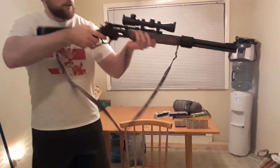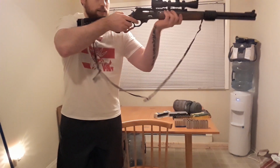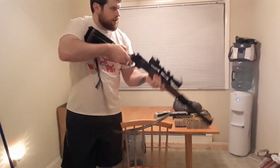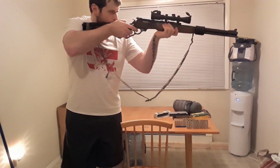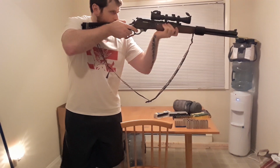I love the scope. This is a very deadly gun. It's got a lot of power. This is what a real man shoots. This ain't no .223, no wimpy .223 that my grandma could shoot. This is for real men. So this is really powerful.